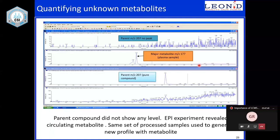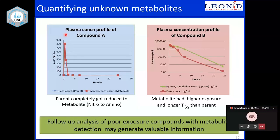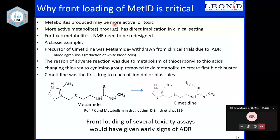Okay. So when I changed my detection parameter, this concentration profile has come like this. Then another component, this is another example, the profile has come like this. You get the metabolite has the higher exposure than the parent. That is the information that we could get. And immediately they change the molecule, they introduce a modification into the molecule, and they use it. So that is how front-loading microsomal stability was important. Front-loading metabolite identification is also very, very critical.